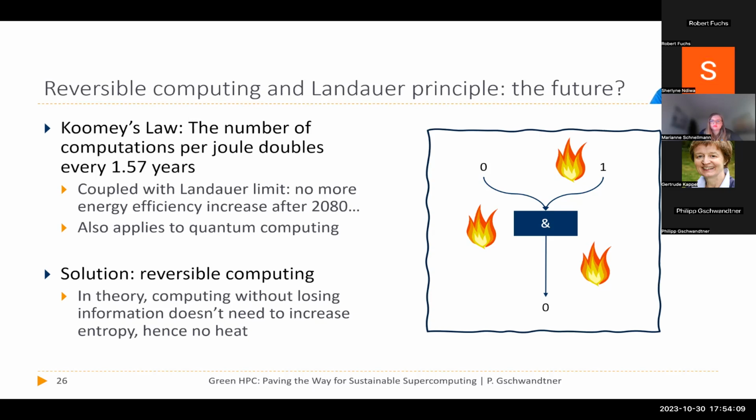We do have another question. How realistic is it to use renewable energy as power sources for HPC?